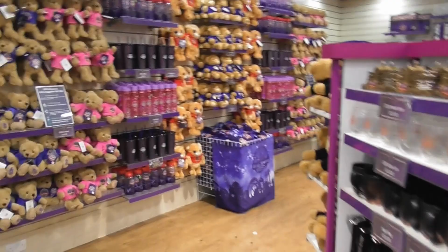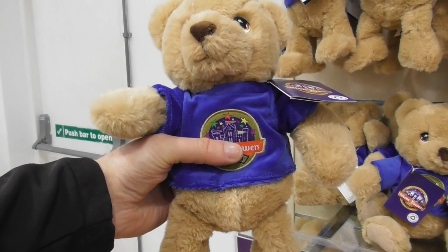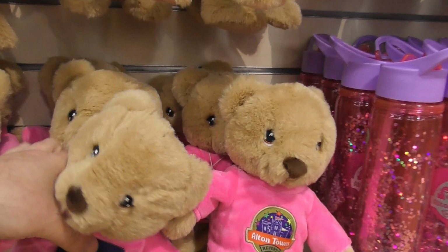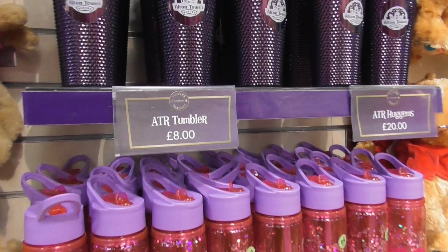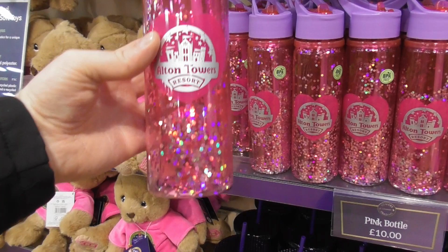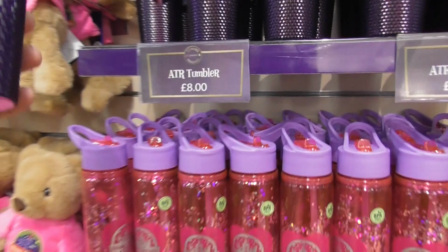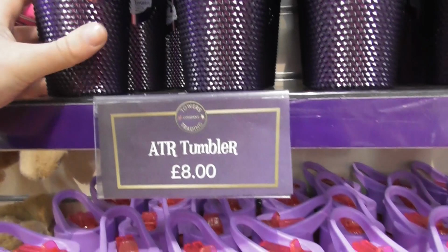And then over here we have the Alton Towers teddy bear, which is £16. And you've also got it in pink as well. And they are £16, and you do get a discount as well with your Merlin Pass. And then we have an Alton Towers water bottle there as well, in pink. And then we have the tumbler for £8. The water bottle was £10. And these are all new for this year.